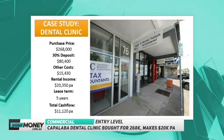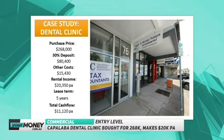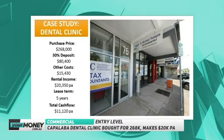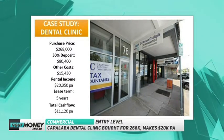I just want to question, you mentioned the word succession plan for the dentist. How much research are you able to do to find out that sort of information? I mean, you're therefore discussing and working with the existing tenant of the property when you're looking to purchase the property.